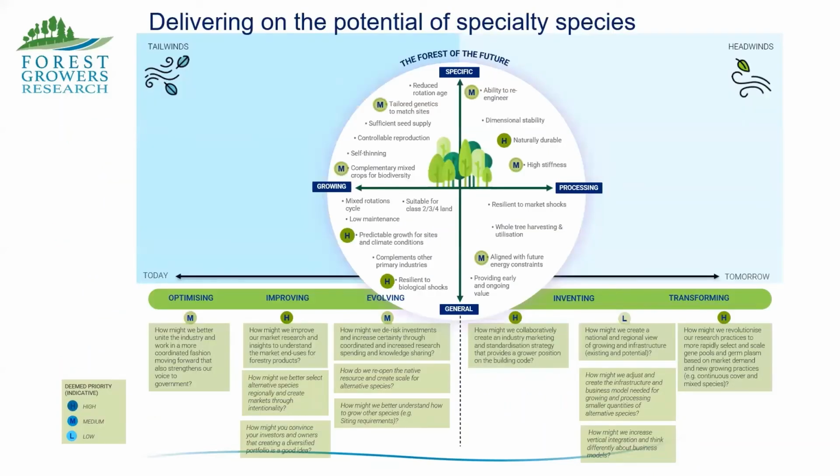I won't go into the detail of the different workshop activities. However, a key output from that workshop was the strategy diagram presented here. In that diagram, what we look at are some of the things that could be working in our favour and things that are potentially working against us. We looked at it both in the general sense of the forest futures, as well as the growing or the processing sides. And in that, we identified the attributes that we felt were reasonably important for a successful outcome. So as you can see, the ability to predict growth and growth sites and climate conditions was considered to be a high priority for all species in the growing space.